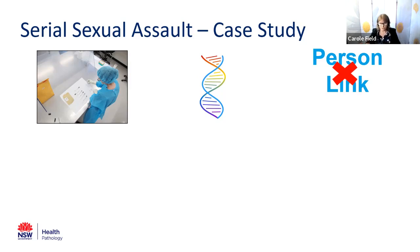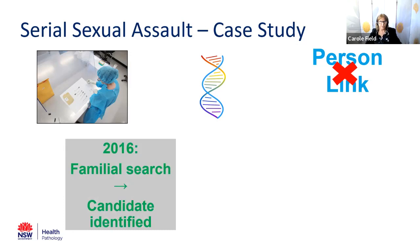Nothing, no match. In 2013, the familial search was a point-in-time search. More recently, familial searching occurs every evening. But back then, we had to repeat the search periodically. So in 2016, when we repeated this search, we again got some people on the candidate list, some males, did the Y testing, and one of those males came back with a matching Y profile.